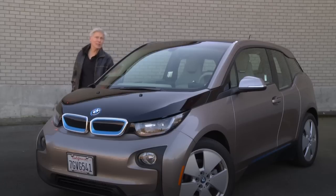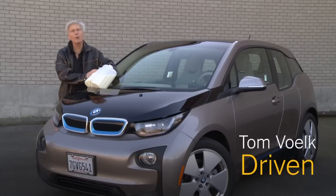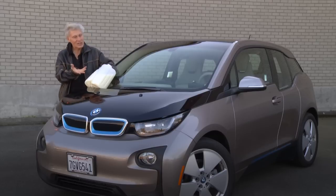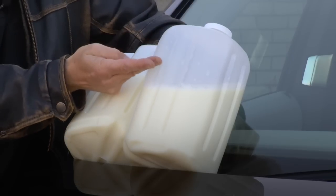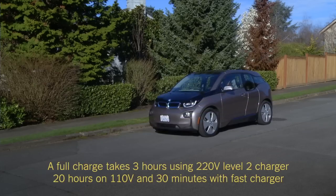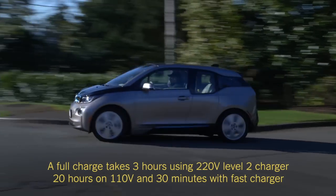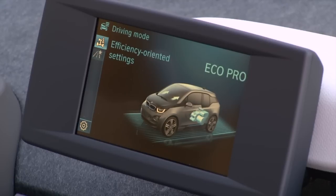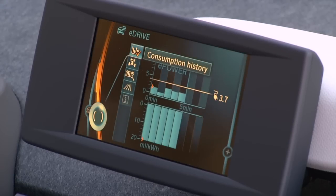i3 can be purely electric. This one has the $3,800 two-cylinder gas-powered range extender. Why the jugs of milk? Well, because this is how big the fuel tank is, 1.9 gallons. I had a little for breakfast. BMW claims 80 to 100 miles on battery power alone. I'm averaging 65 using the mid-level efficiency mode. The most aggressive of them shuts off the climate system and limits speed to around 55 miles an hour.